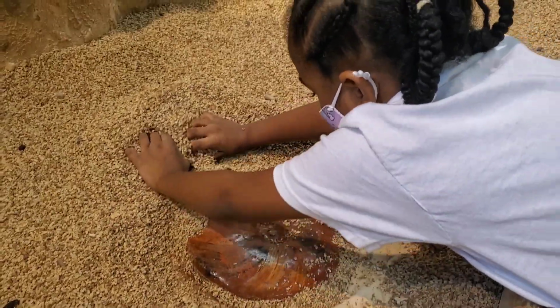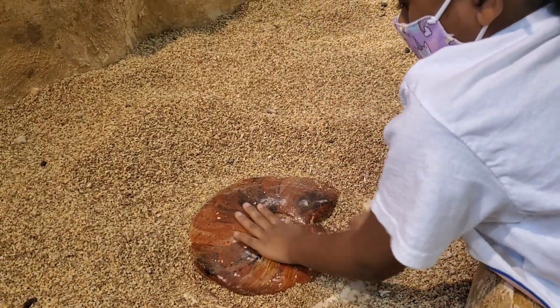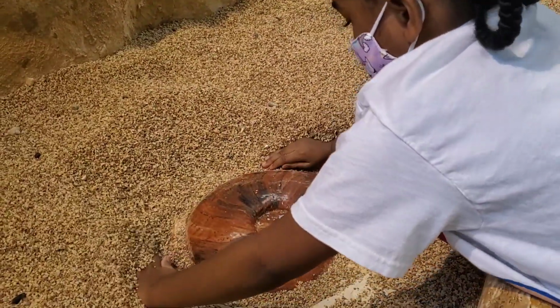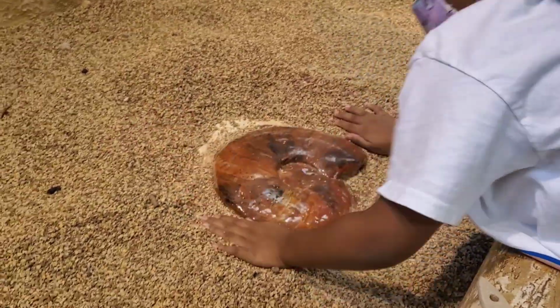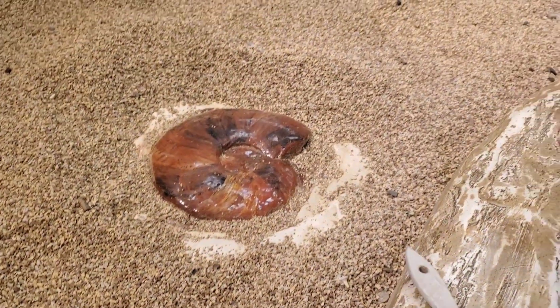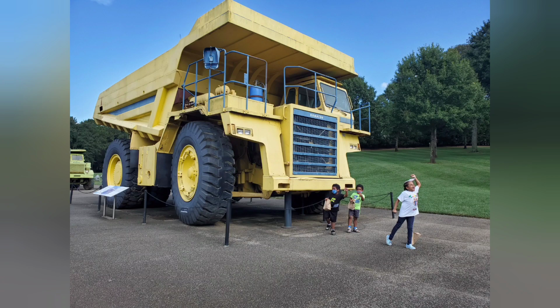We had so much fun at the Tellus Museum. Oh my God. If you decide to come with your family, please take a video and some pictures. Let us know what you thought about it. I hope you enjoyed coming along with us. We did do a little bit of mining while we were there. The water was all over the place. So, you know, it is what it is. But this is us. And we took some pictures outside, of course.